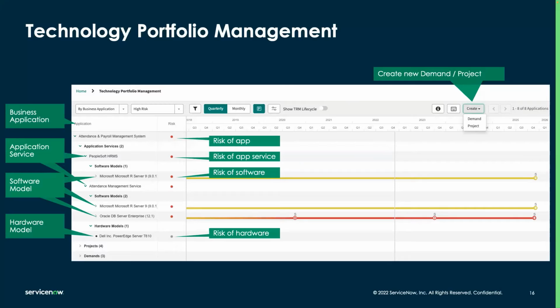So TPM enables you to create demands or projects to address the pending end of life situation in advance. And in doing so, you'll be able to reduce risk, improve your security posture, and save money on unnecessary extended maintenance contracts, and you'll be able to avoid potential fines.